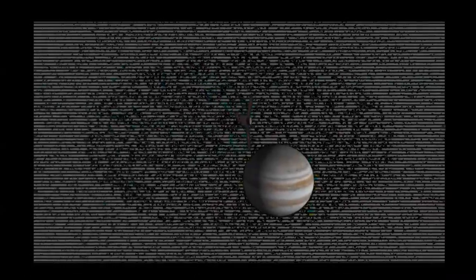These, what you're hearing right now, are the turbulent radio waves captured by Juno as it entered the realm of Jupiter.